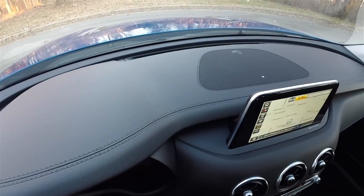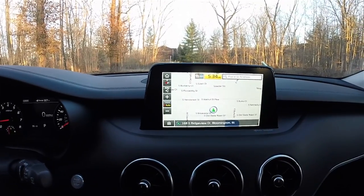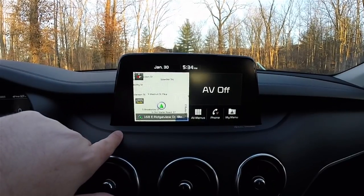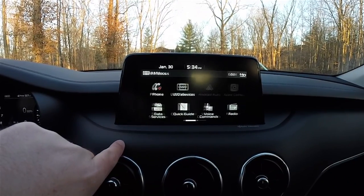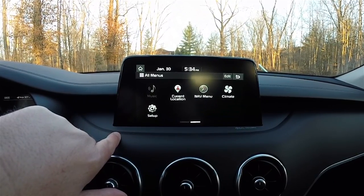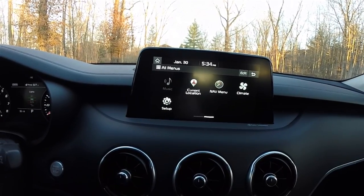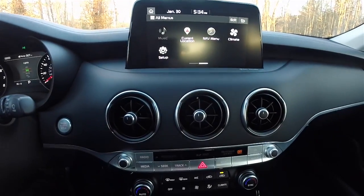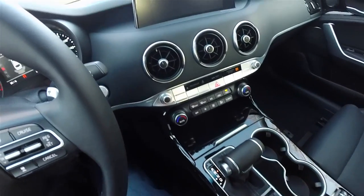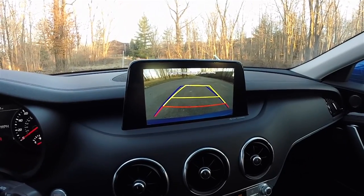Top of the dash has a stitched textured feel to it. You've got the floating infotainment center screen. Touch response is pretty good. It also has haptic feedback. It also accepts pinch to zoom features and swiping. Three circular air vents. Placing the vehicle in reverse does activate the parking backup camera, which does feature active guidance lines.